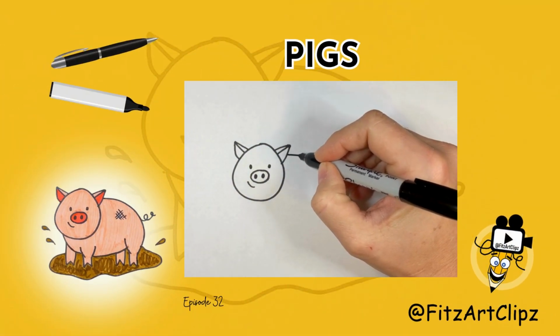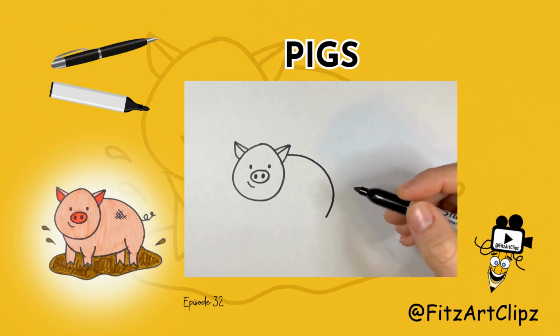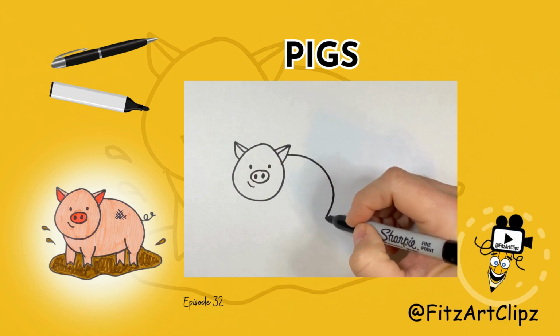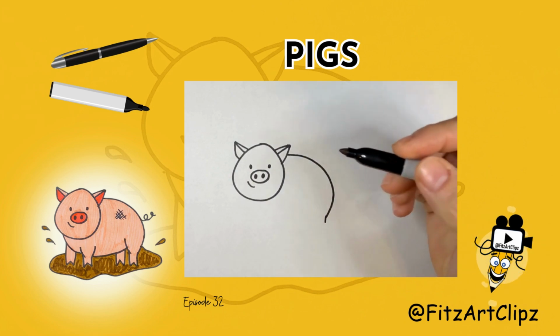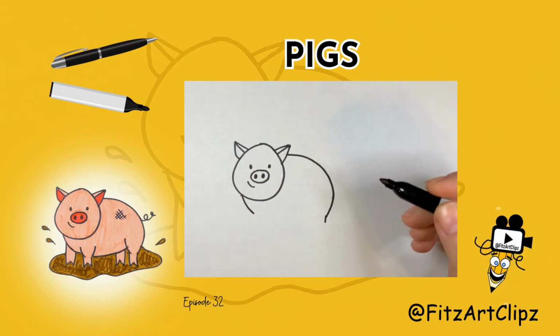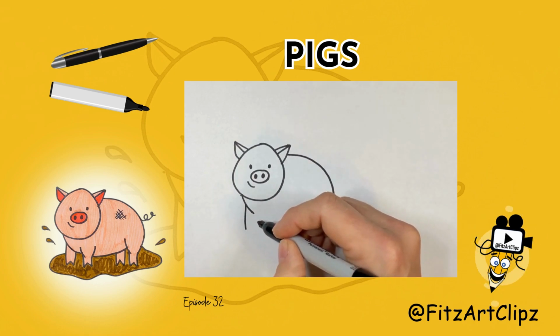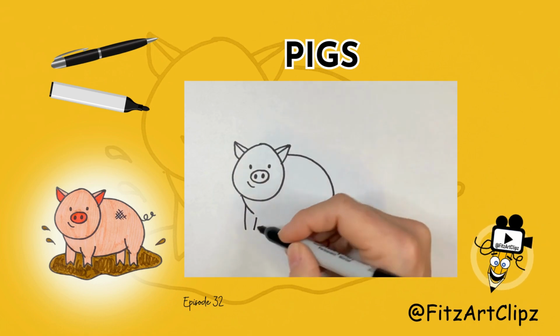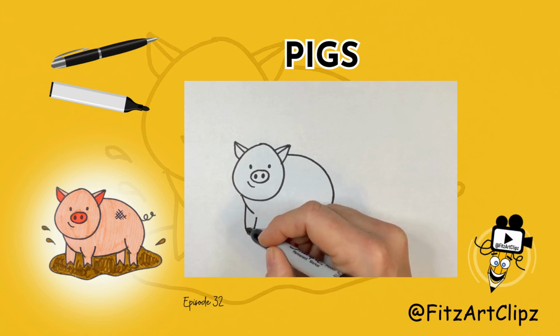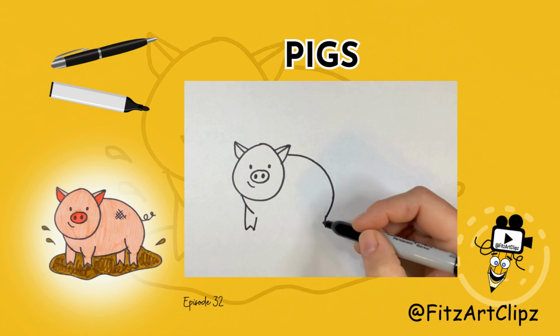Go behind the ear and draw an oval shape, leaving room for the leg. To draw the legs, we're going to draw two slightly curved lines down and a little triangle to represent the hooves. We're going to go ahead and repeat this for all four legs.